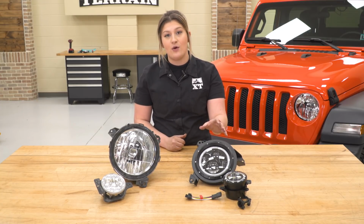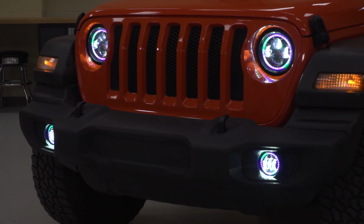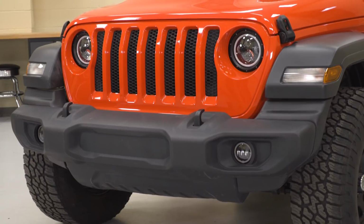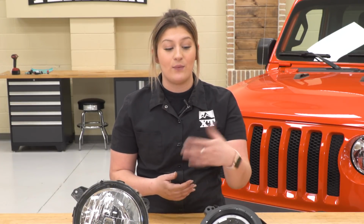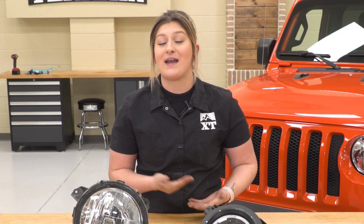They have a halo on both the headlight as well as the fog light, but they're not only going to just act as a daytime running light, they also have HD RGB technology included. So you are able to hook up your Android or your iPhone to the halo itself. There is going to be a control box that will actually actuate all of this, but all you have to do is hook up your smartphone and you can change the halo to any color that you'd like, and you can also change it to any effect that you'd like.